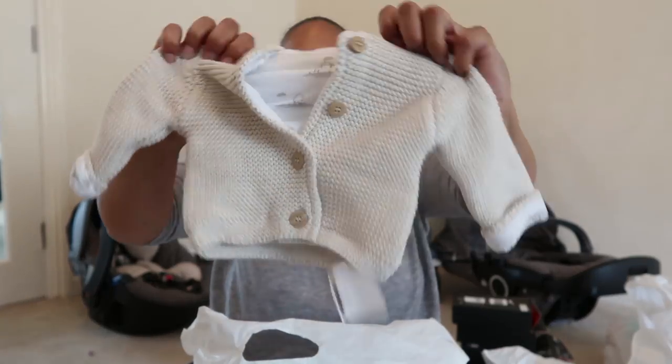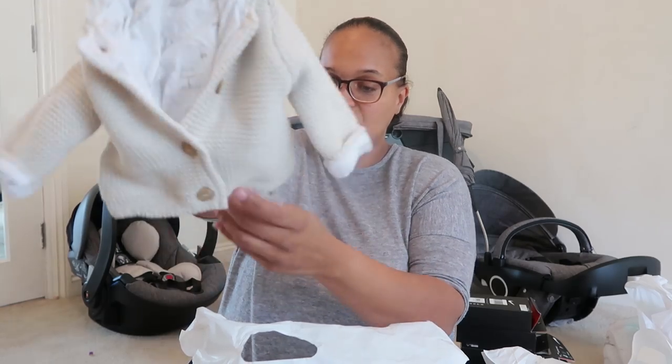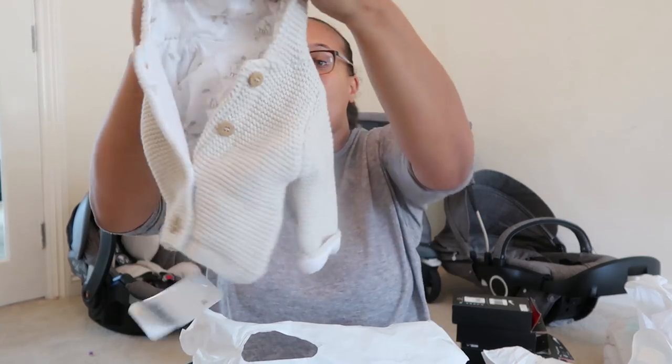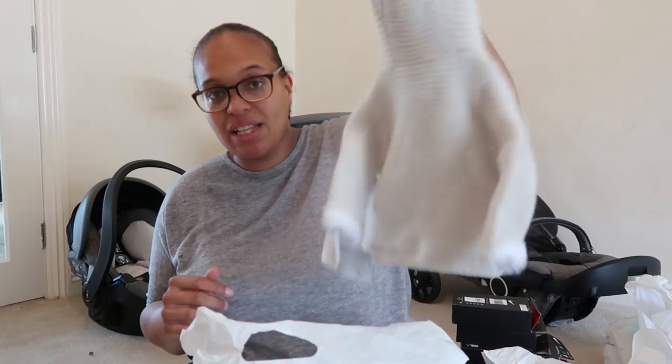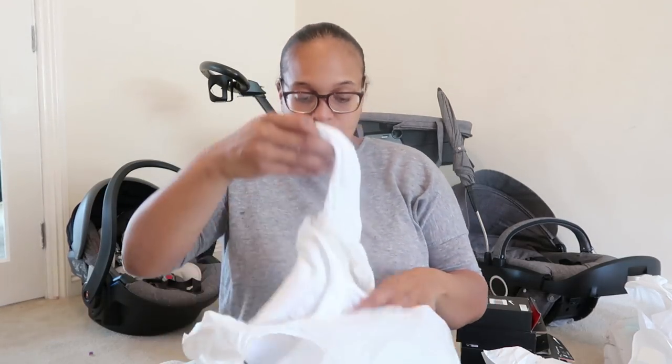And this is just a lovely, thick, woolly cardigan. I think it's reversible. Actually no, it is reversible because it has no label on the inside of the back. And this is just a cardigan, and this was £14, and it's quite heavy. It's quite heavy for a cardigan, because obviously it's going to be born in January, it's going to be cold, so cardigans are a must.